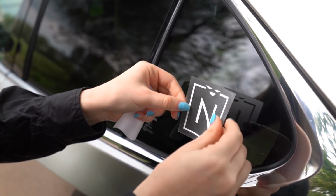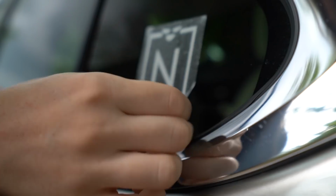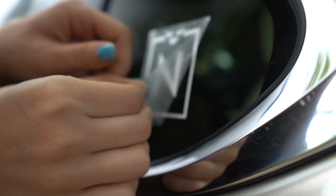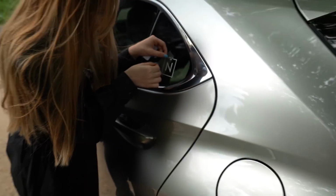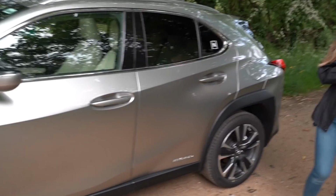Ready? Stick it on there, go on. Ooh, looks very nice. There you go. No pressure whatsoever. Ooh, isn't that satisfying though? It is satisfying to watch. Amazing. But yeah, there you go. Cool sticker. You're done. All done. Look at that. Amazing. That looks really nice actually.